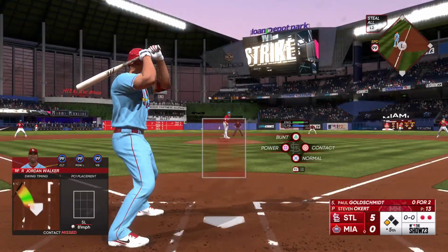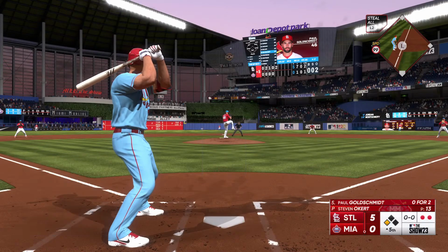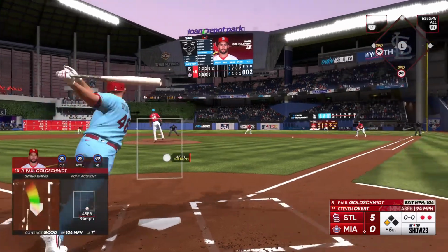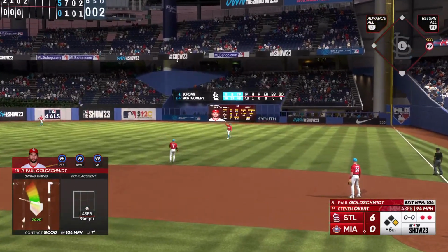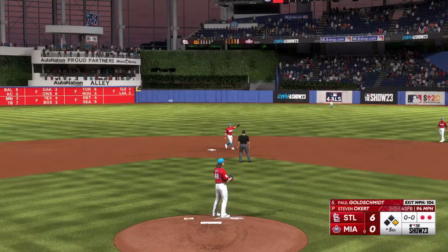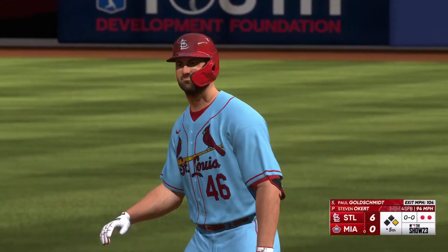Now it's Goldschmidt up to the plate. Outfield playing very deep, not wanting anything over their heads. Sharp grounder. That's through for a base hit. Runner in from third to extend their lead. It's 6-0. Well, that started and ended pretty quickly. No messing around right there.